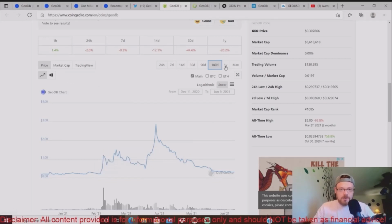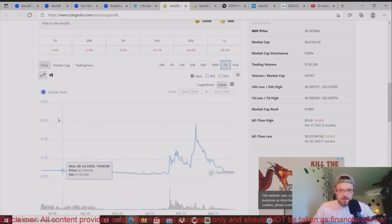Especially when you take it out here, man, when you really take a look at it. I mean, look at this. We are definitely in a good buying zone, accumulation zone here. After having such a beautiful run up, this thing shot up from about 18 cents back in December 2020 to all the way up to $2.88 in March of 2021. So beautiful run there. Definitely, like I said, could be a very good accumulation zone there for the Geo token.